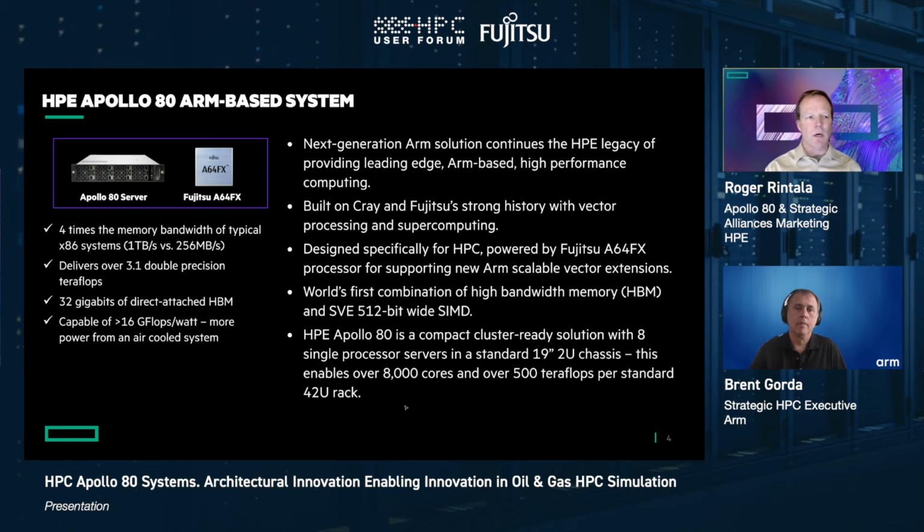How much bandwidth are we talking about? We're talking about a terabyte a second of memory bandwidth. So classically in an x86-based system it might be 256. Now we're starting to see 512 megabytes per second. But that's still a long way from a terabyte a second. And again, to Brent's point, you're buying a bunch of memory to support that bandwidth.